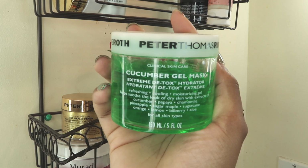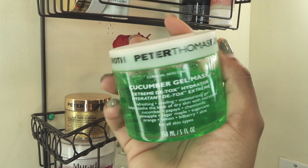So I'm going to be using the Cucumber Gel Mask, and this one is by Peter Thomas Roth. Now, I actually have a collection of about 4 or 5 of his masks, and that may be all of them actually. So I use them interchangeably. I definitely recommend his line of masks because he has one for every problem you may have.